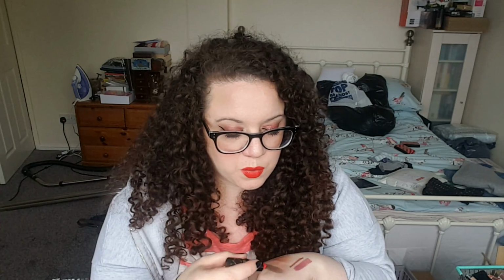The first swipe when you get these is sort of drying, but eventually it just came out lovely. Really long lasting, I have to say. I'm quite impressed with that. And it is a mini lipstick, which I find really adorable.